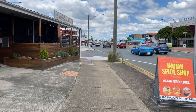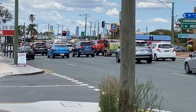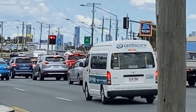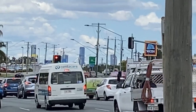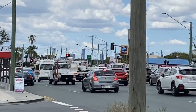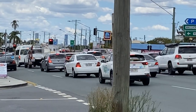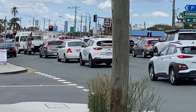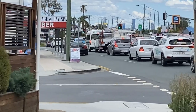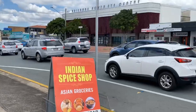And right into the distance there, if I can zoom up, you'll see some of the high-rise buildings. There we are, that's Brisbane CBD, where you can see those high-rise buildings in the distance. And we're about 9 kilometres away from that in the suburb of Chermside, which is North Brisbane. I hope I can get this zoom back again. Yep, looks like it. That's better.